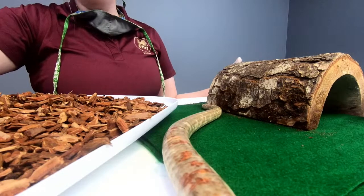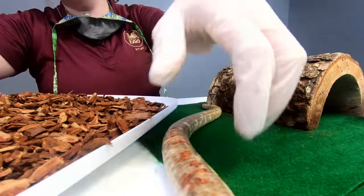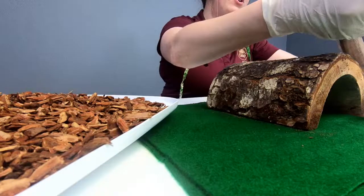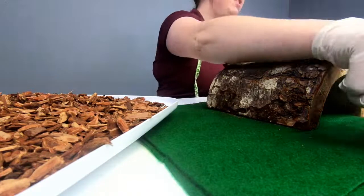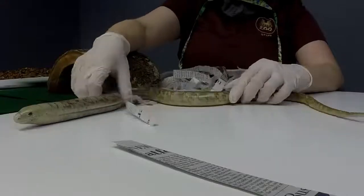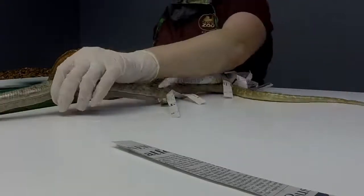I think we already answered this one, but we're getting a lot of the same questions again about his predators in the wild. Yep, so pretty much anything would eat this, but his main predators are going to be bigger lizards, snakes, but especially birds of prey, kind of like a hawk or an owl. Oh, an owl. We've heard that one before.